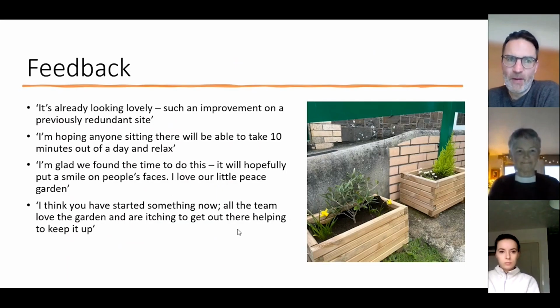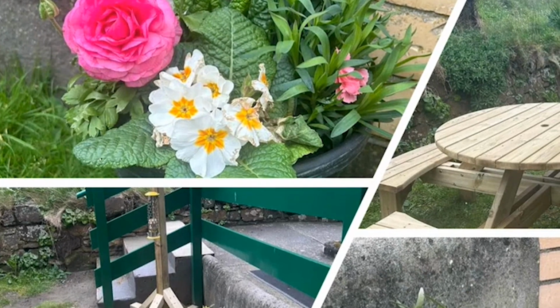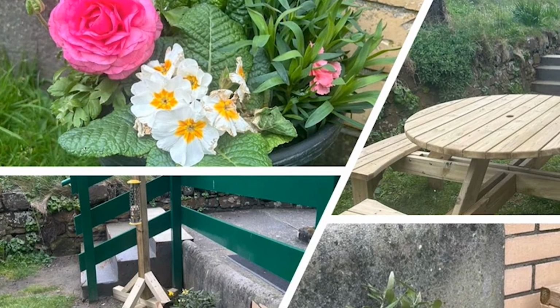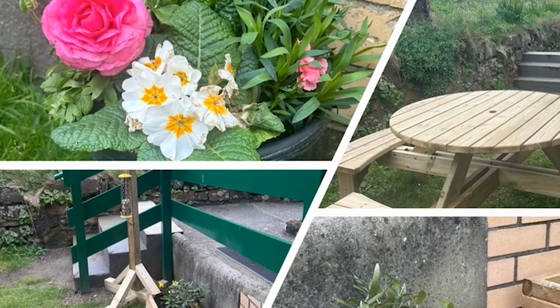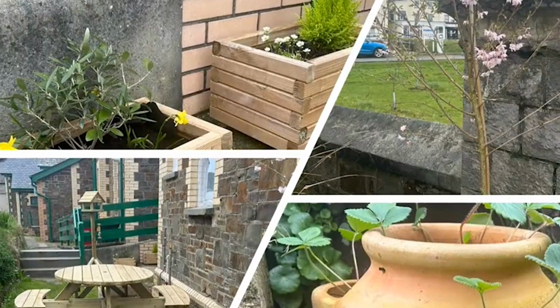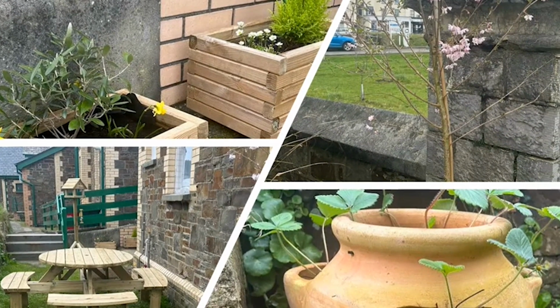We had some really great feedback from Melanie. She said it's already looking lovely, such an improvement on a previously redundant site. She said, I'm hoping anyone sitting there will be able to take 10 minutes out of a day and relax. And I know that the hope is that's going to be staff as well as patients. She said, I'm very glad we found the time to do this. It will hopefully put a smile on people's faces.